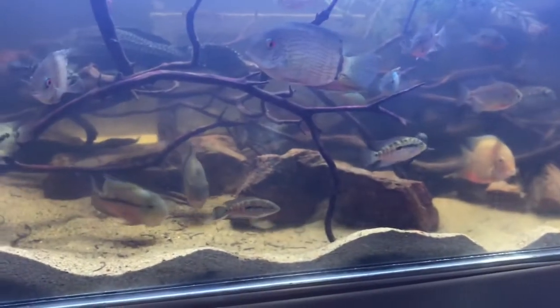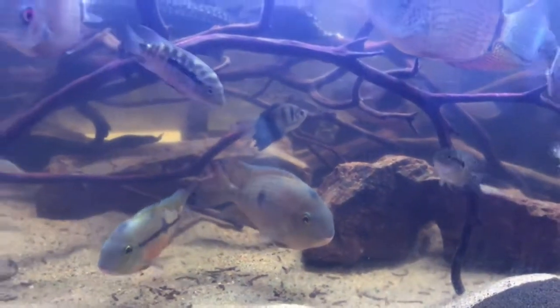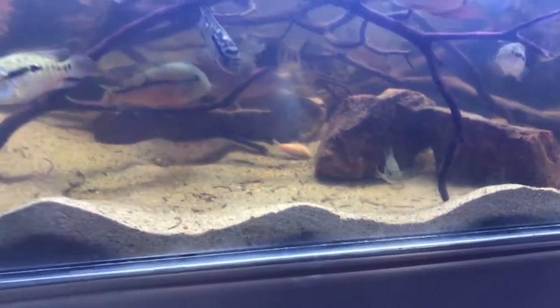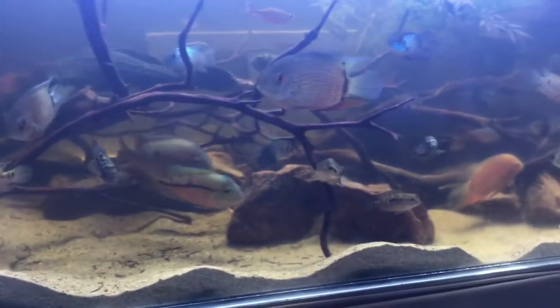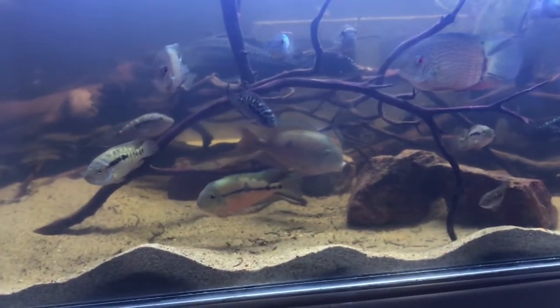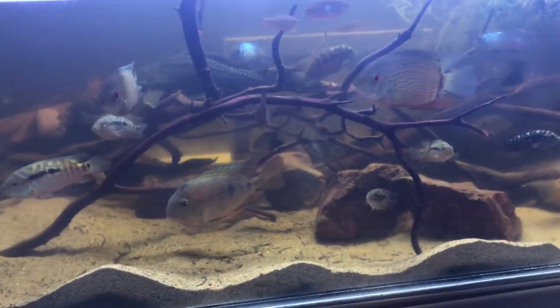The black skirt tetras are still in here, that one right there. These guys are pretty big, probably pushing about 2.5 inches. I still have the Cory cats, the Albinos, the Julies. All those are still in here. So there's the setup on the 240. All the manzanita in here came from manzanitadirect.com. If you need some here in the U.S., you can check them out.